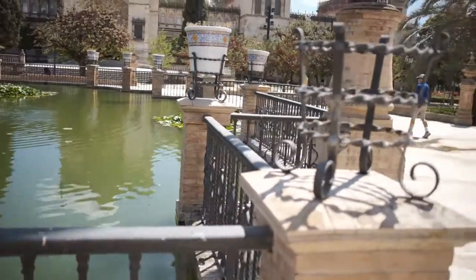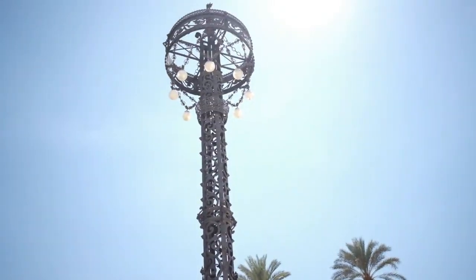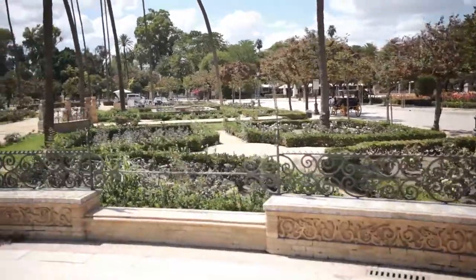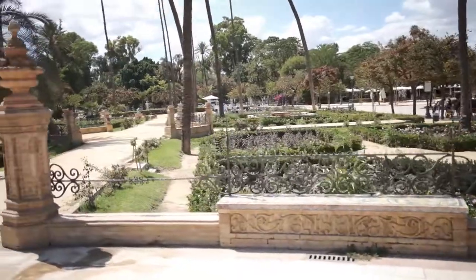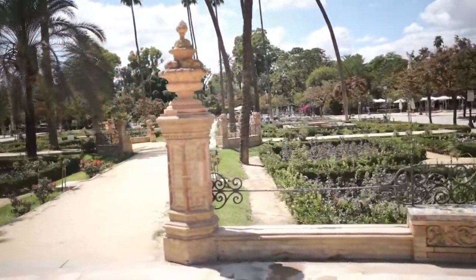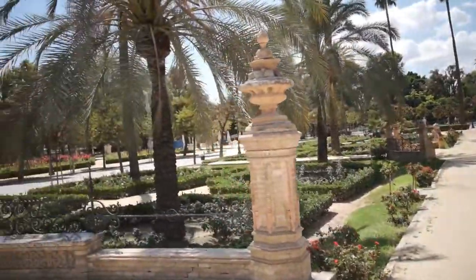As we make our way over to the Museum of Popular Arts and Traditions, we cross through the Plaza of America, which is gorgeous. Definitely check that out. And the Museum of Archaeology is on one side of this plaza. It was closed during our stay, so we didn't get to visit there.